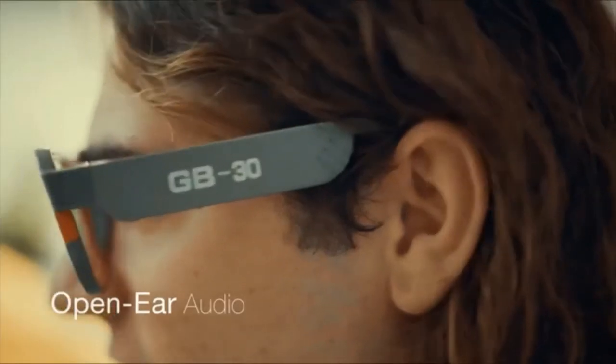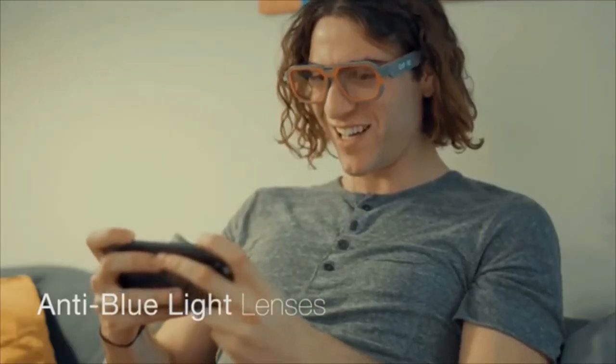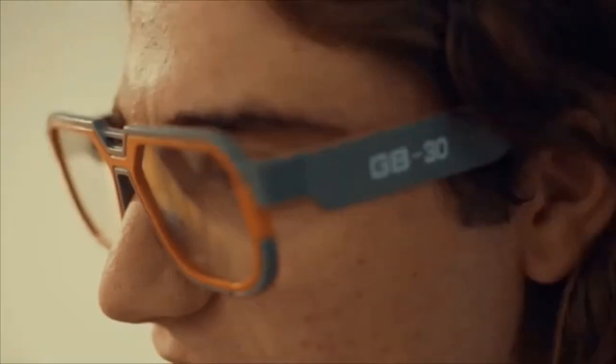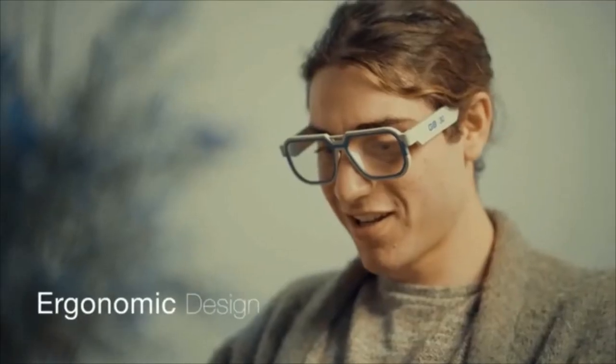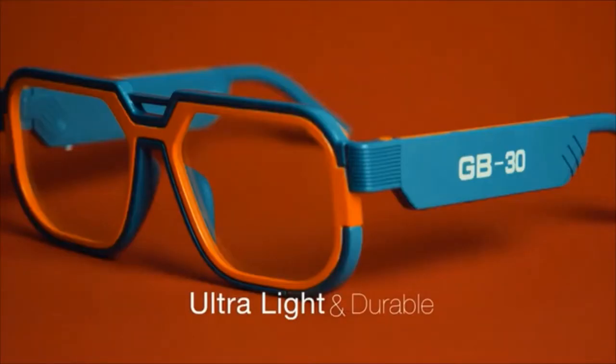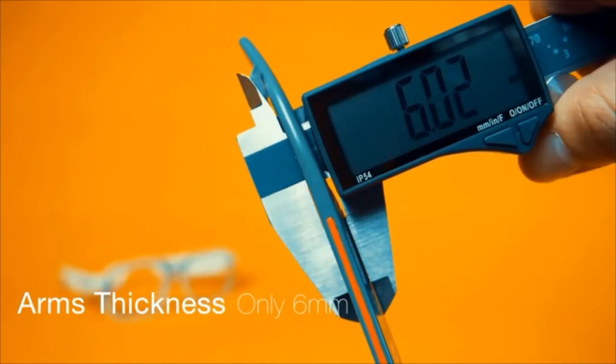Wearing Mutrix GB30 will not only improve your mobile gaming experience, but also reduce eye strain through its anti-blue light transparent lenses. One set of gradient sunglass lenses is also included in the box. The wearing comfort is further enhanced through its ergonomic design. The temples are forged from ultra-light and durable materials, so we can make them as thin as 6 millimeters, or about 1/5 of an inch.